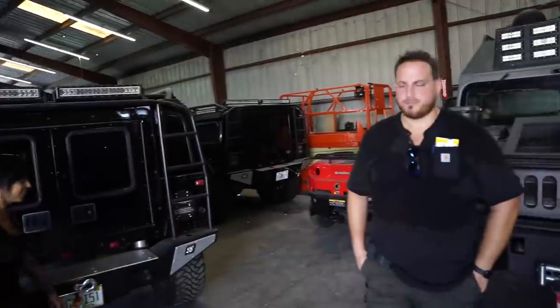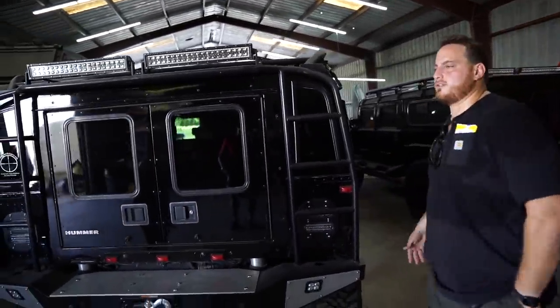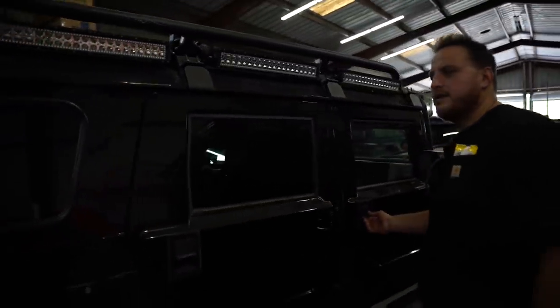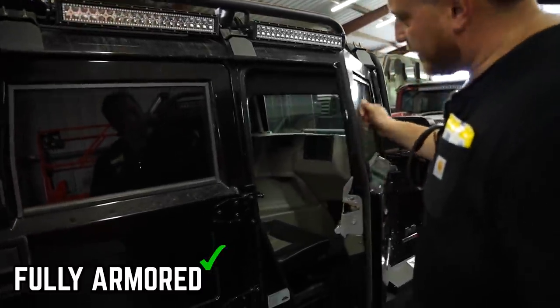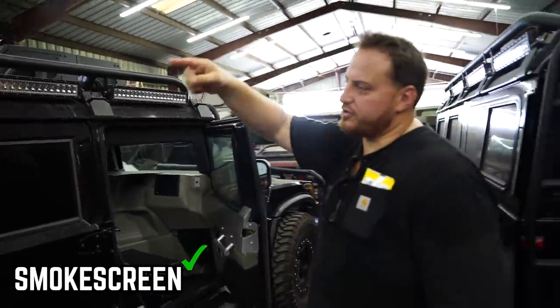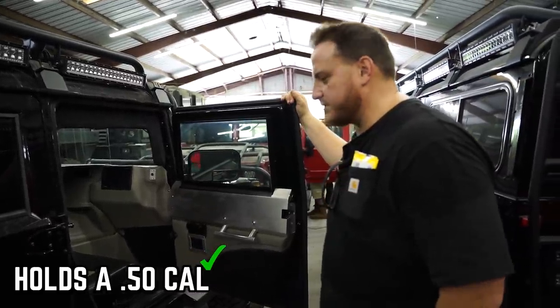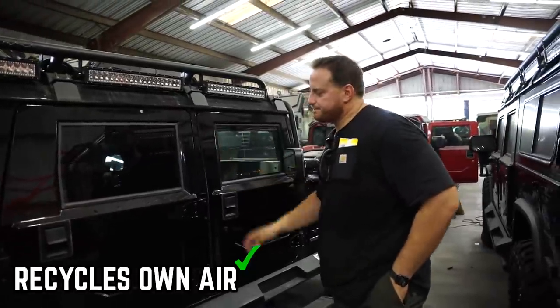dope. Basically, the doors, you activate the sensor, and if anybody goes to hold the door, it tases you. A few hundred thousand volts. So, like, is it just the handle? The handle itself. It's not activated now, so don't worry about it. But, yeah, the thing's fully armored. It's got an escape hatch in the back. It has spikes, smoke screen as well in the back. And it's pretty close to holding a 50 pound, so it's pretty cool. Insane. That recycles its own air.